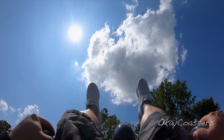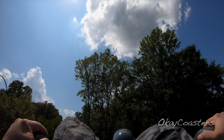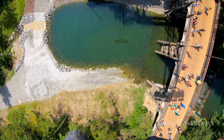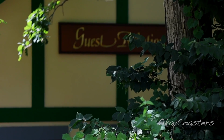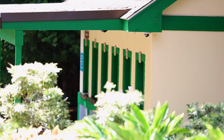Not only does Busch Gardens allow guests to bring their nicer camera gear into the park, but they also take it one step further. They give you a safe way to even film on most of the rides. All you need is a GoPro and the approved chest or wrist mount. Take it to guest services at the front of the park or find a supervisor. They'll inspect the gear and give you a signed pass for the day.